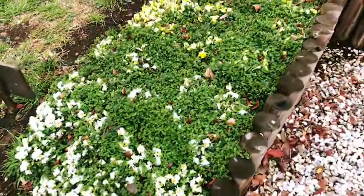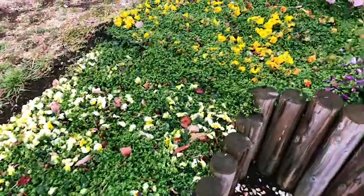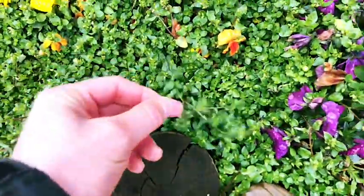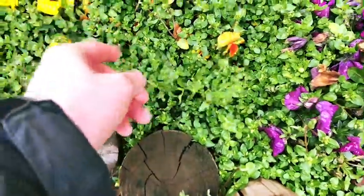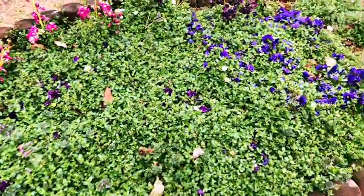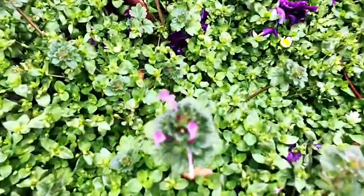These are... Wow. Something has taken over here. Look at this. Some weird plant. Some kind of a weed. It's overgrown everything at once. These ones are tiny.